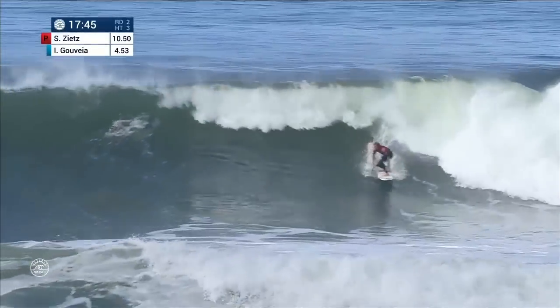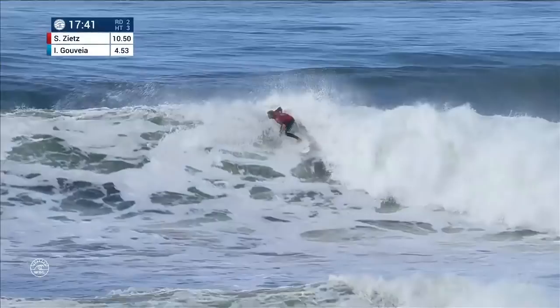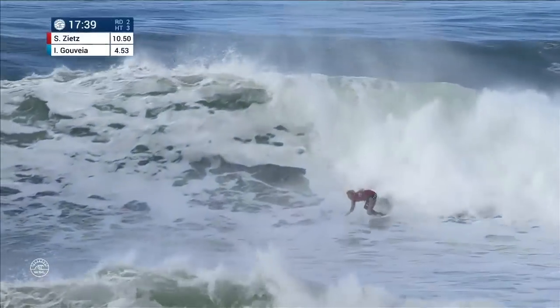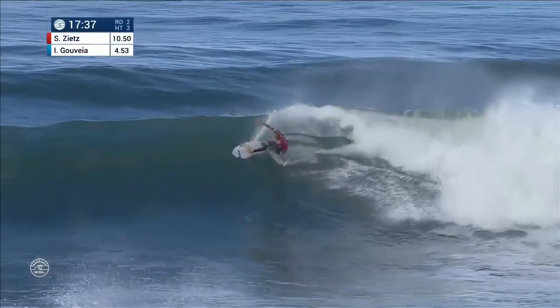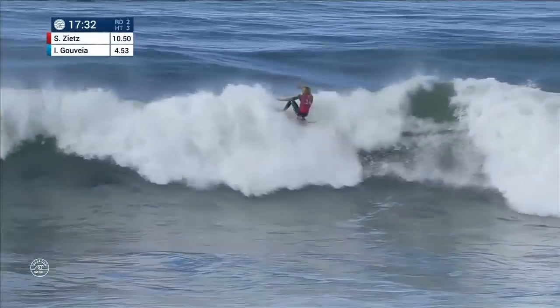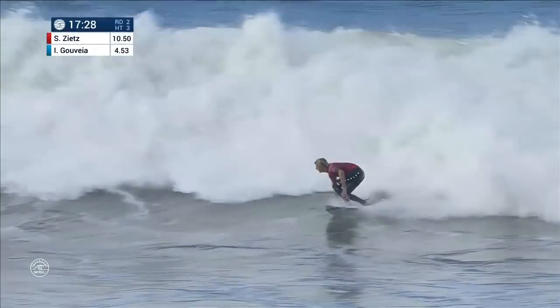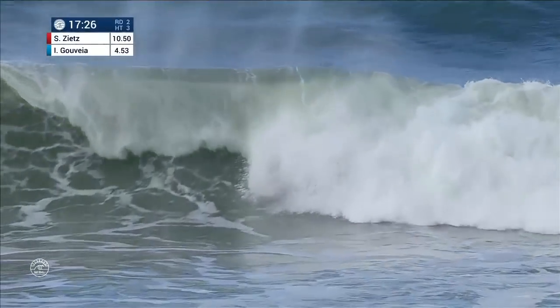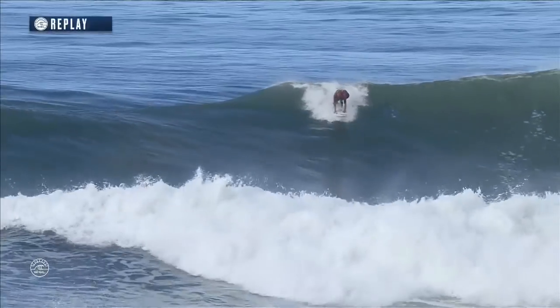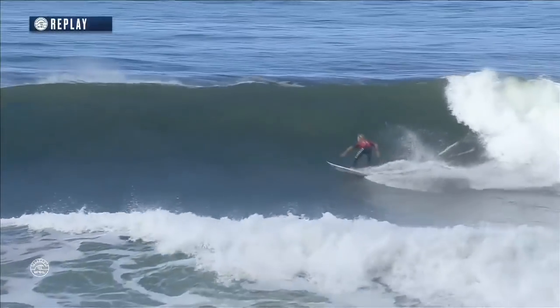Fading the bottom turn, frontside arc. Zietz is feeling the flow. Nice tight jam, wave well overhead off the bottom. Throwing a series of hooks, playing with that foam climb, and he's out of there. Sebastian Zietz finding some sort of rhythm right now.